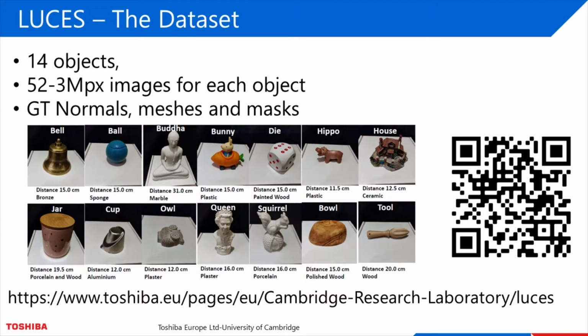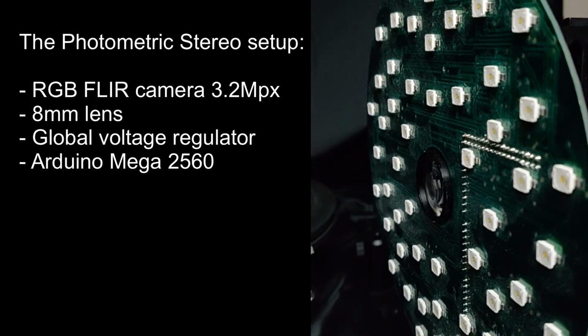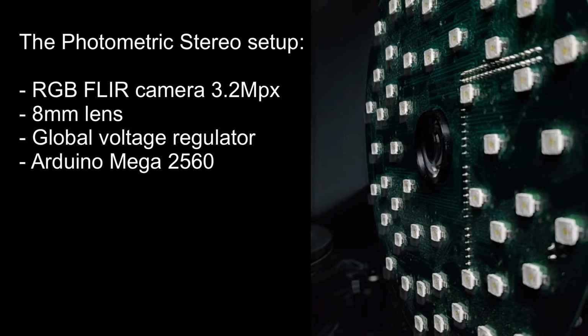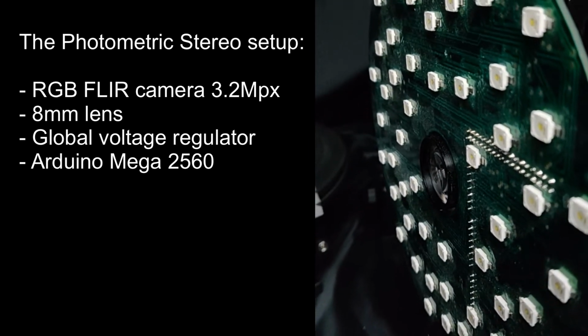Our dataset consists of 14 objects made of heterogeneous materials. The photometric stereo data have been acquired placing the objects at a variable distance, which depends on their size, varying between 10 to 30 centimeters from the camera-light system. The capturing setup consists of a FLIR RGB camera with an 8mm lens, 52 bright LEDs with a global voltage regulator, and a microcontroller to synchronize them with the camera itself.